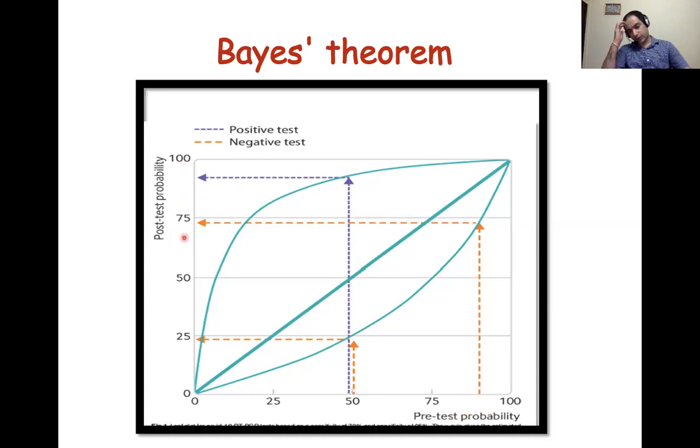Now before going further, we need to know what is Bayes theorem. Bayes theorem tells us the probability of an event by knowing certain facts about the event beforehand. That is, based on the pre-test probability and the test results, we can tell the possibility of infection in an individual.